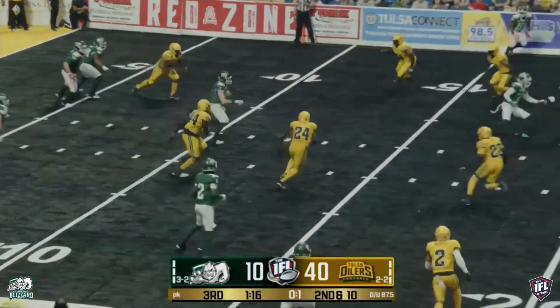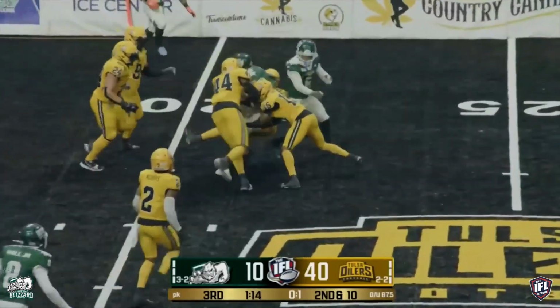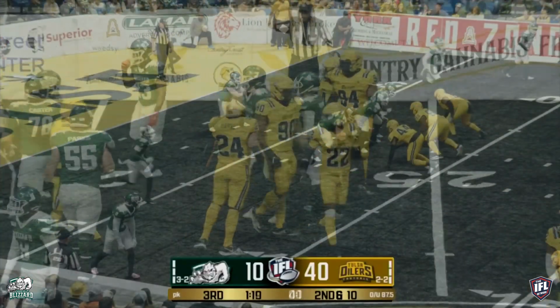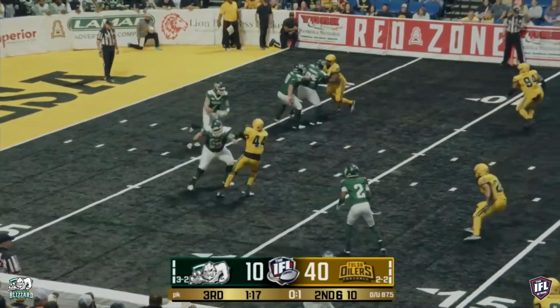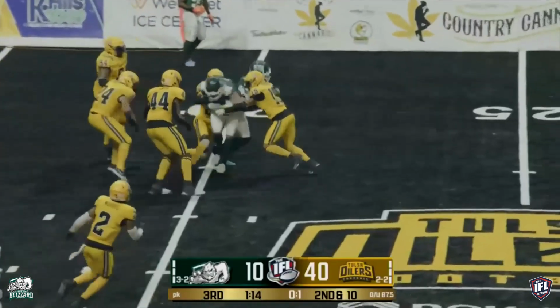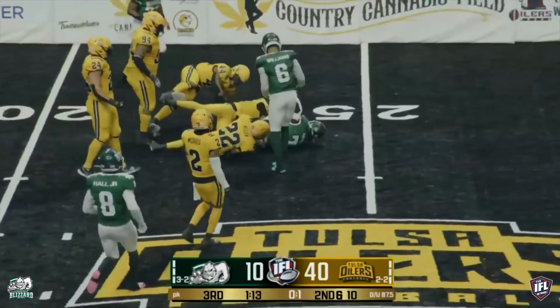Max Myler, as we continue action, will move the ball with his legs and pick up the first down. A great carry, his best carry on the ground of the night right there for sure. Moves the chains. Approaching now what is 1 minute left in the third quarter. The Oilers have a 40-10 lead as you're listening to this edition of the Indoor Football.